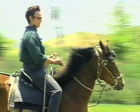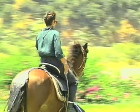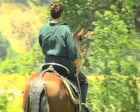After seeing and hearing all the great things about the Peruvian Paso, you can guess where you'll find me. I'll be gliding along the trail on my luxury horse and enjoying the world of the Peruvian Paso. See you there.